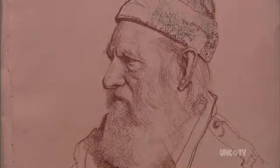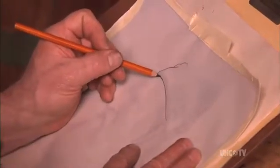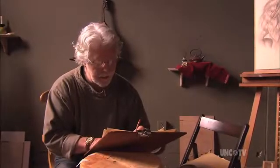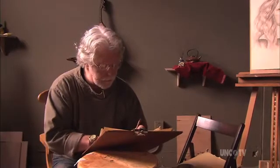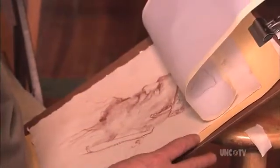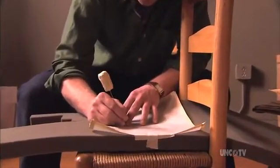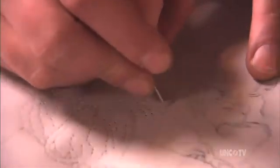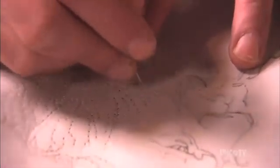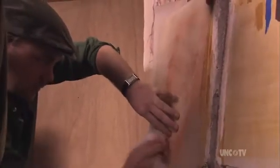When the sketch is complete, a tracing is made. In the old days, they didn't care that much about the drawing itself. They would punch holes in the drawing. But if you want to save the drawing, you trace it. And then pinholes are punched along the trace lines, the first step in a process called pouncing. The pouncing transfers the pigment to the lime skin on the surface, a wall or a ceiling.